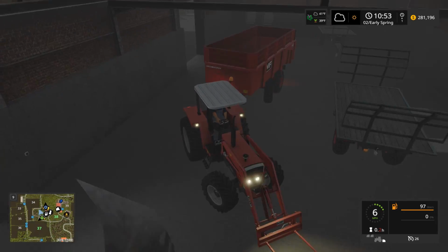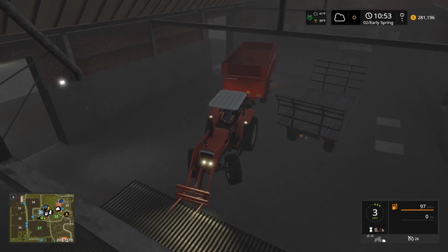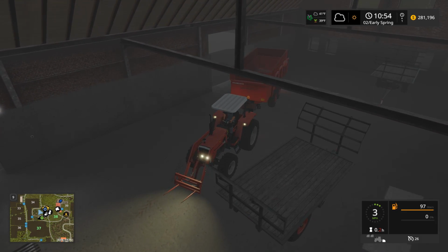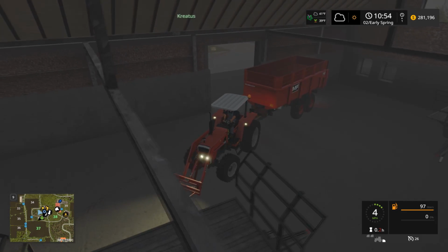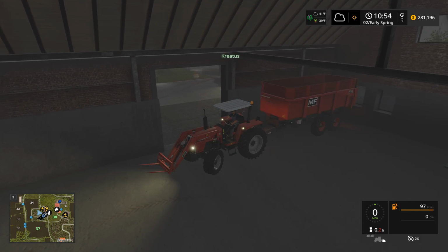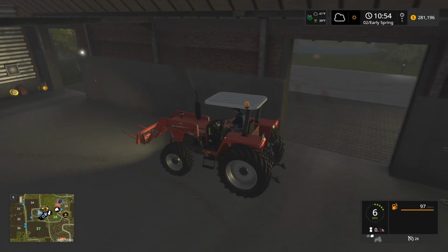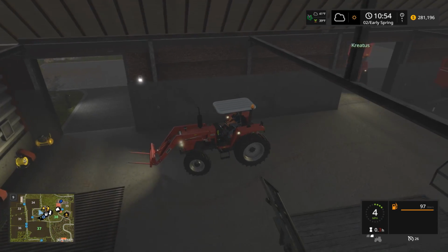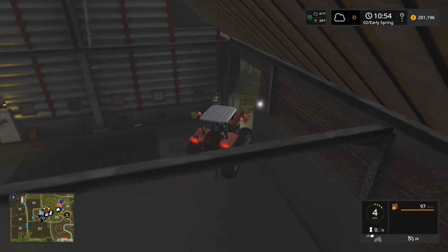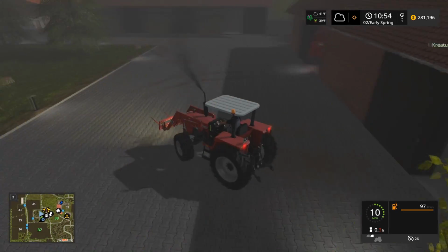Daddy? Yes, Evelyn. How do you spell squirt? Squirt? S-Q-U-I-R-T. Incoming. Just kidding. I'm almost there. Okay, come on in. And good luck, there's only one spot where you can park it. S-Q-U-I-R-T? I just got stuck. Daddy, S-Q-U-I-R-T, yes.